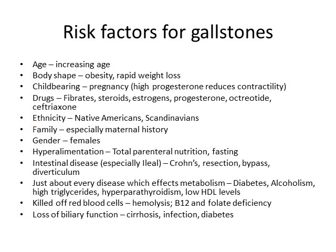E is for ethnicity and F is for family, and basically if you have genetic factors, if you're Native American, Scandinavian, or there's a strong history of gallstones in the family, especially on your mom's side, that is a risk factor for gallstones. G is for gender, because women have progesterone and estrogen, which predisposes them to gallstones.